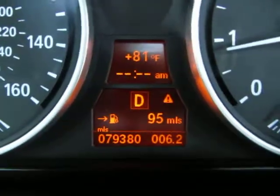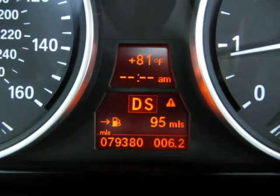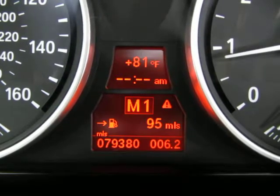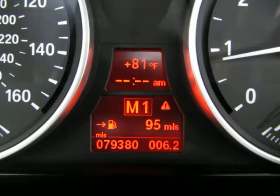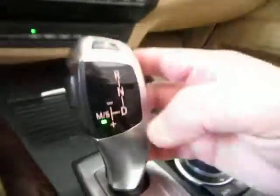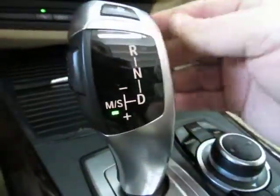Alright, you see the D there, that means we're in drive, so I'm going to push it down to manual now. And you're going to see, now when I tap up or down, that's first gear. So if you pull this lever toward you, it shifts up. If you push it away from you, it shifts down. It shows you right here. It went from third to first because we're not moving. So you pull toward you, up, that's your plus. Push it away from you, down. So let's put it in park.